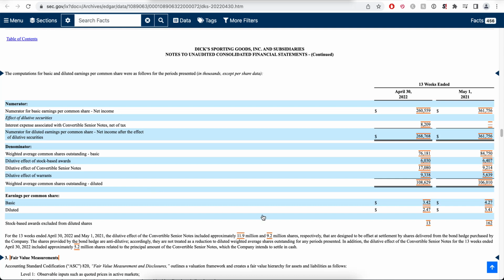And this is a case here. Normally these are very close to each other, but in this case, they are quite significantly different. The basic EPS is 3.42 and the diluted one is 2.47. Just by looking at this, you know that there may be a potential time bomb here that could go off on you in the future, with many people exercising their warrants, stock-based awards, or senior notes.